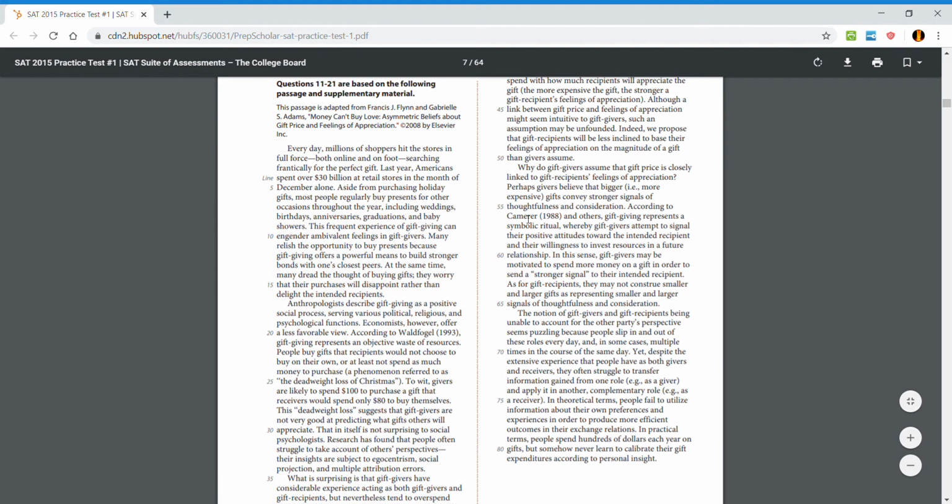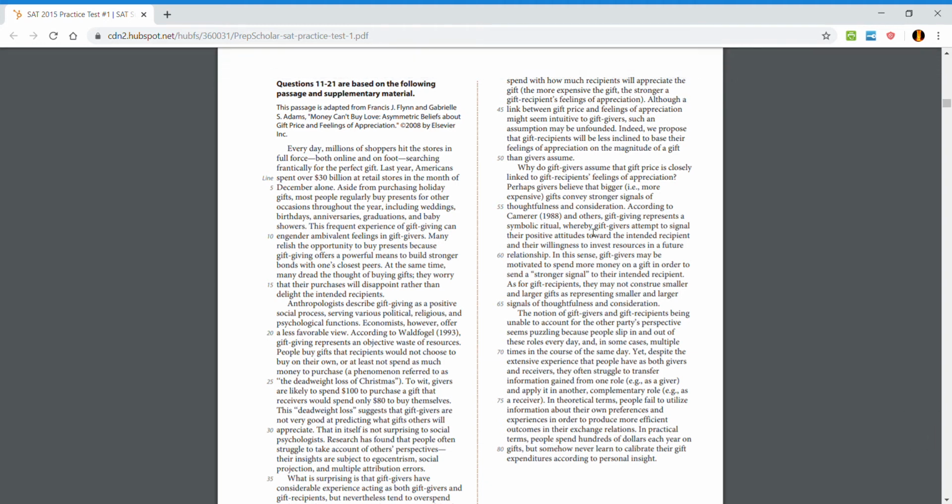According to Kammerer and others, gift-giving represents a symbolic ritual whereby gift-givers attempt to signal their positive attitudes toward the intended recipient and their willingness to invest resources in a future relationship. In this sense, gift-givers may be motivated to spend more money on a gift in order to send a stronger signal to their intended recipient. So, what the author wrote here is basically there's a study that gives evidence to, maybe not prove, that gift givers try to signal a better attitude by buying a bigger gift.